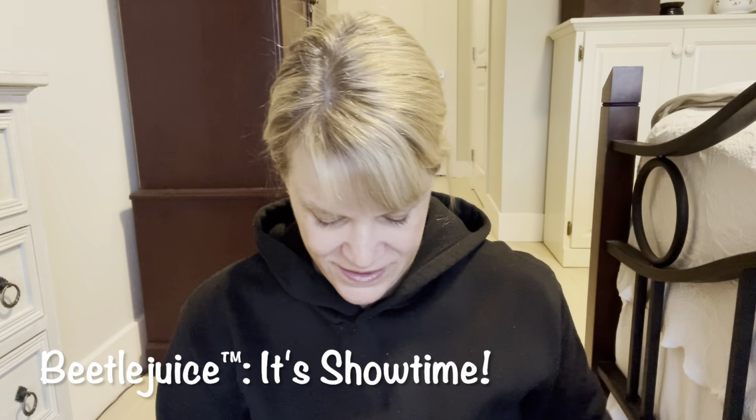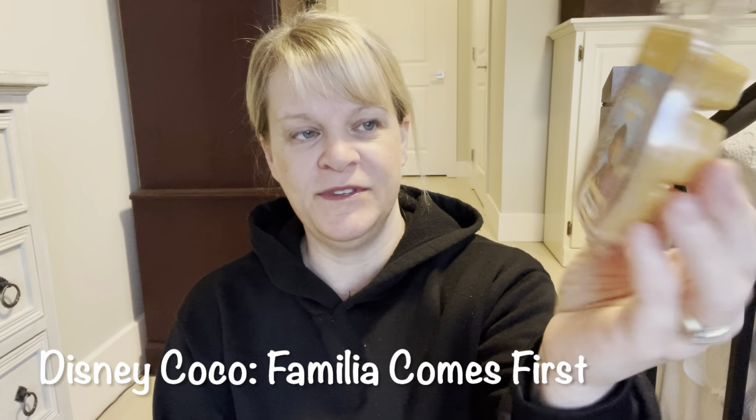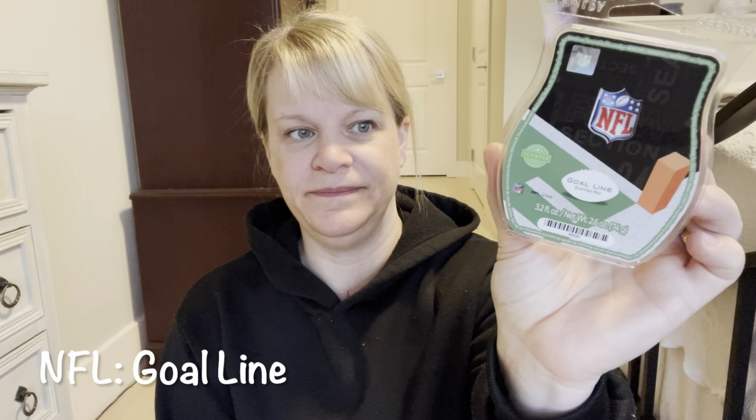So I didn't do a first sniffs on this, but if you pick it to warm, I will definitely smell it, and I will let you know what I think. And that is from the Beetlejuice collection, it's Showtime. That is scent number 1. Scent number 2 is from Disney Coco, Familia comes first. I never know the name of that one. And scent number 3 is from the NFL Goal Line.